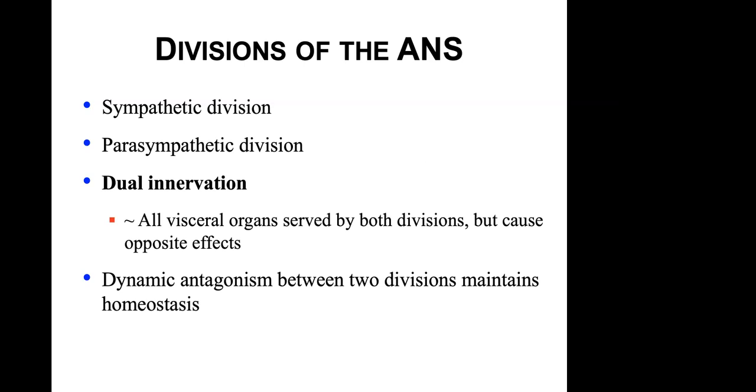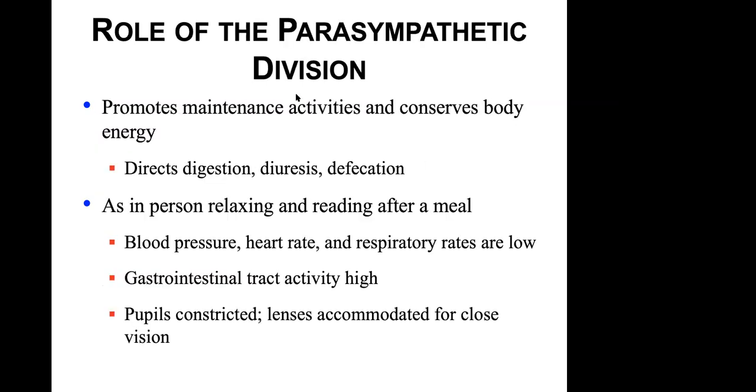The role of the parasympathetic division is to promote maintenance activities and conserve body energy. It directs digestion, diuresis, and defecation, as in a person relaxing and reading after a meal. Blood pressure, heart rate, and respiratory rates are low. GI tract activity is high. Pupils are contracted. Lenses are accommodated for close vision.